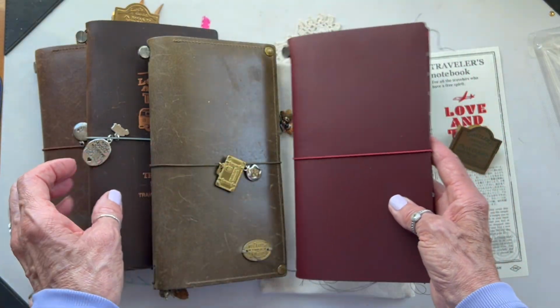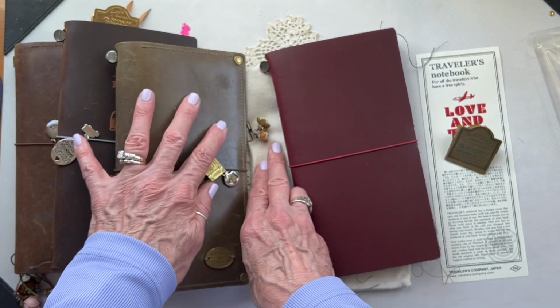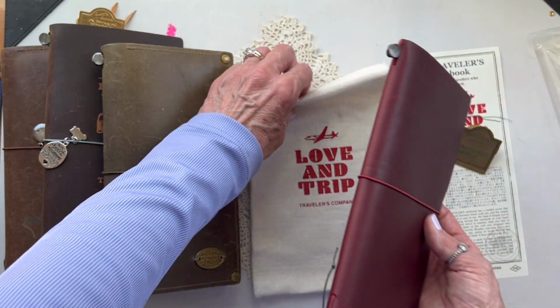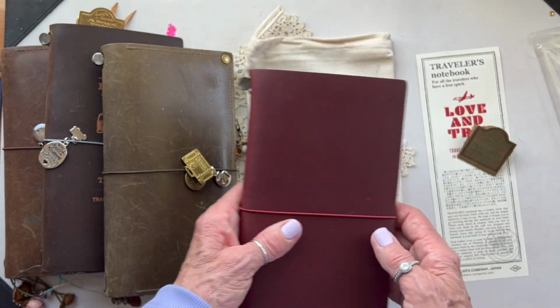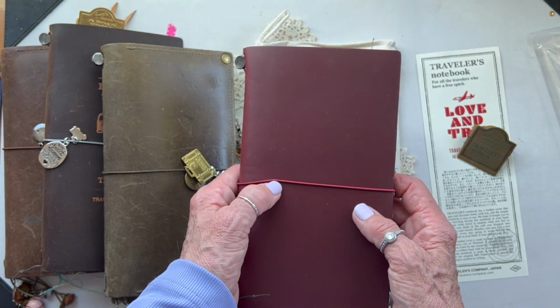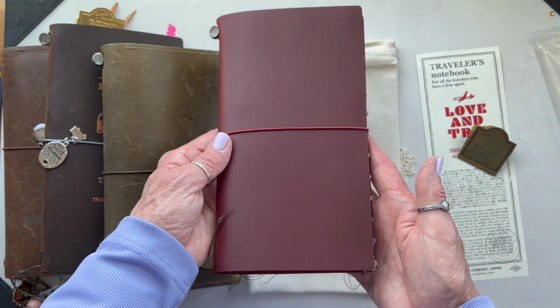It is limited, so if you haven't gotten one or can't, be on the lookout for them. They are going to be coming out again soon in the stores. I think next week in April. That last week in April they'll come out here in the U.S.